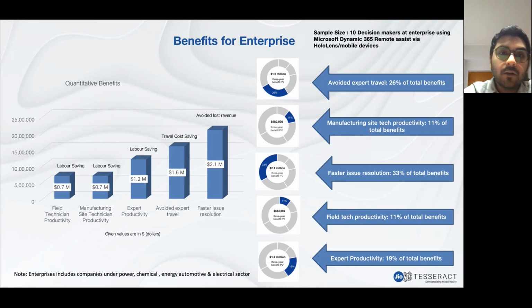The expert was able to attend to more problems than usually he would do, because he would spend most of the time traveling. And overall, there was a multi-million dollar cost saving for the organizations. And you can see the various benefits here, from labor saving to travel cost saving to avoided lost revenue because of the lesser downtime of the plants. And all of this was done for frontline workers, especially in industries like power, chemical, energy, automotive, and electrical sector.